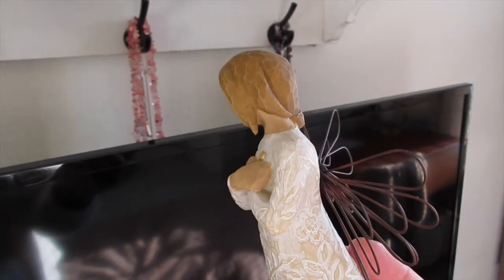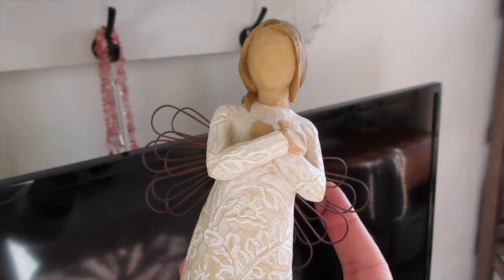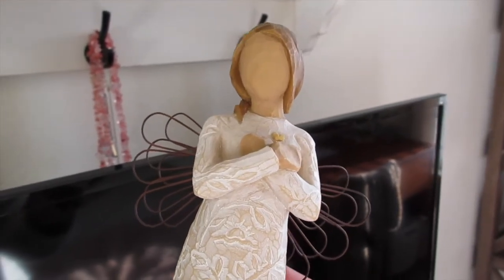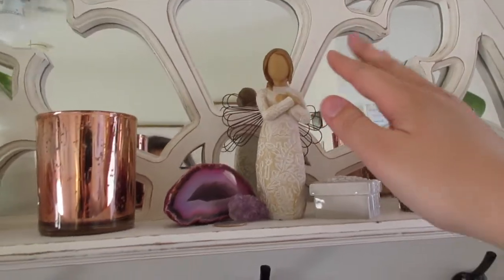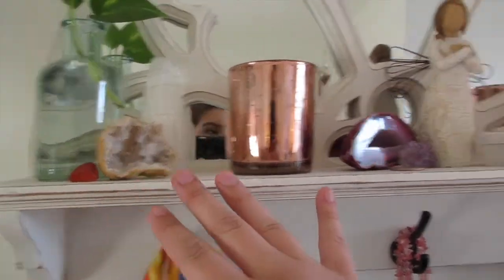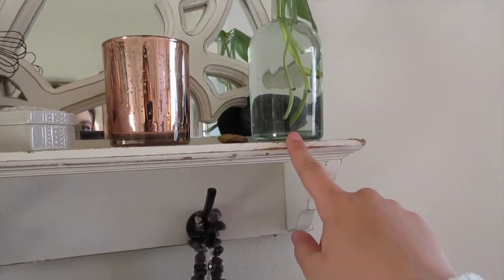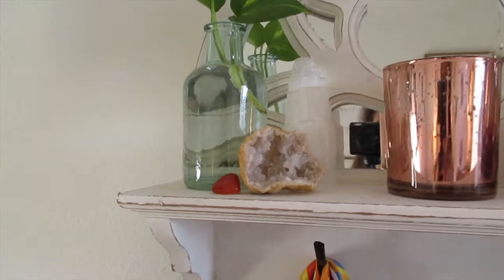They passed within like a month of each other last year in November and December. So she gave me this as a Christmas present. I think all of the ladies got one, but yeah, I have her right up here, and I just have my light and my dark, well actually my dark crystals are messed up. One second. So yes, as I was saying, I have my lighter crystals over here.